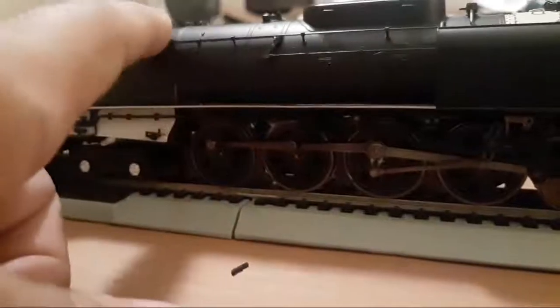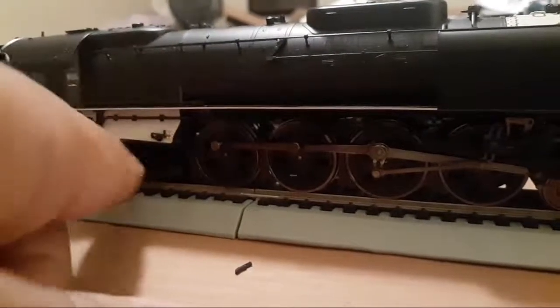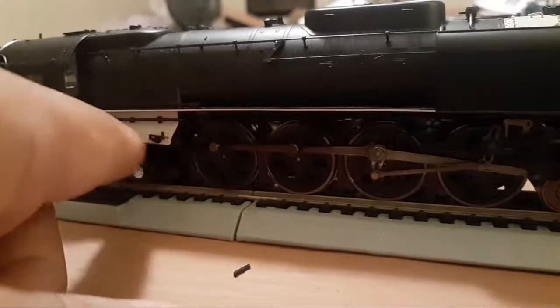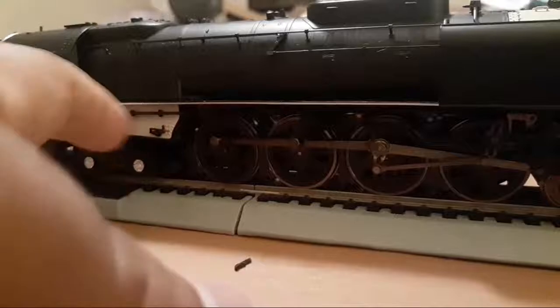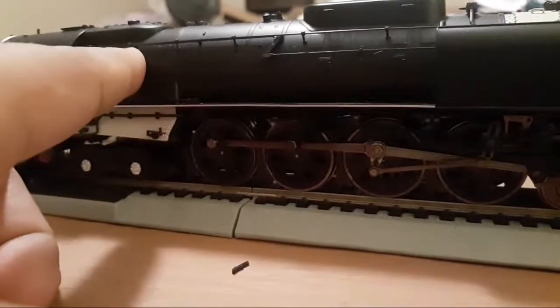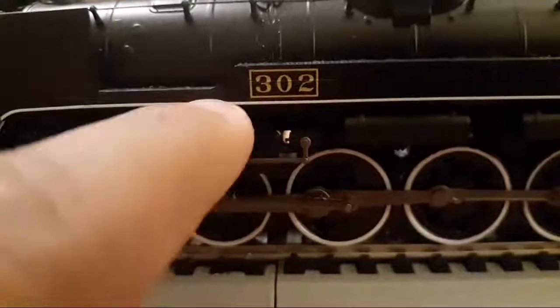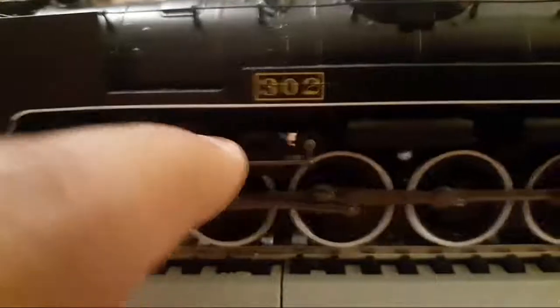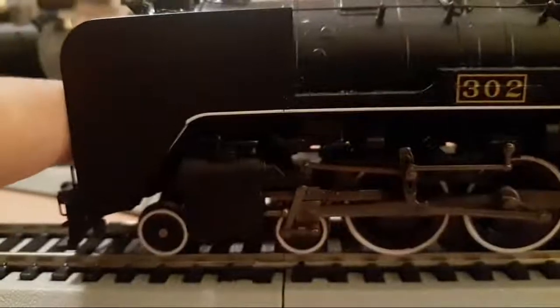And this is one of the stronger engines I have. While it does go slower up the helix on the club's layout, I almost said my layout, I don't own it, this guy goes a little slower on the club layout, but it still gets up the hill no problem. This guy's drive wheels are a lot smaller. I do like the white wall though, and I like this little piece right here. I also made a video of how my 302 should run because the headlight doesn't work.